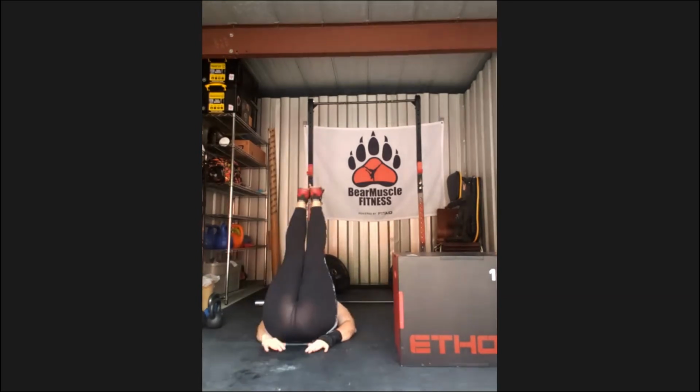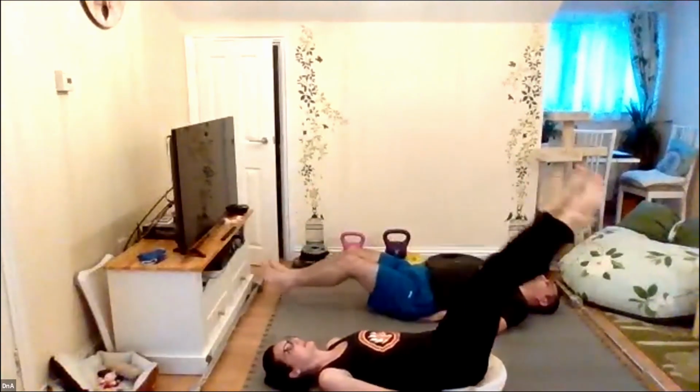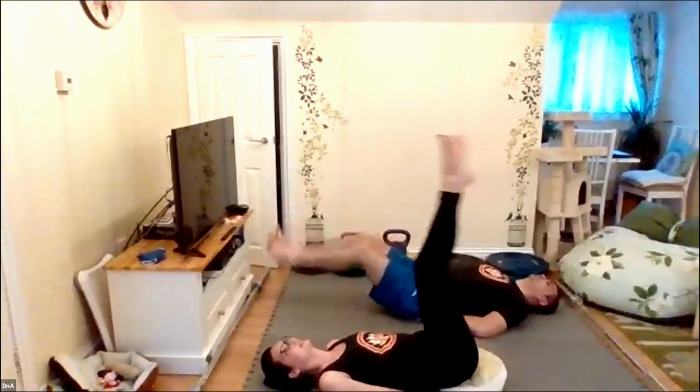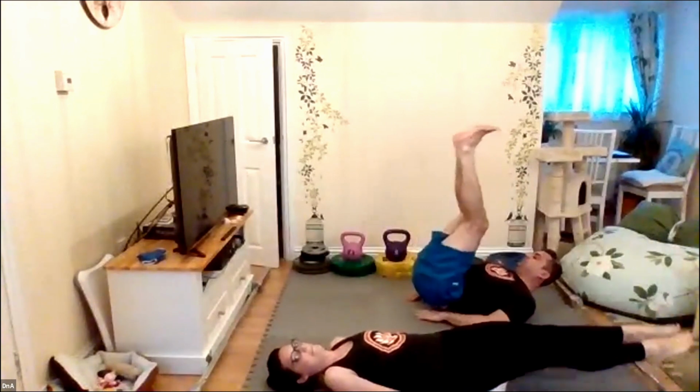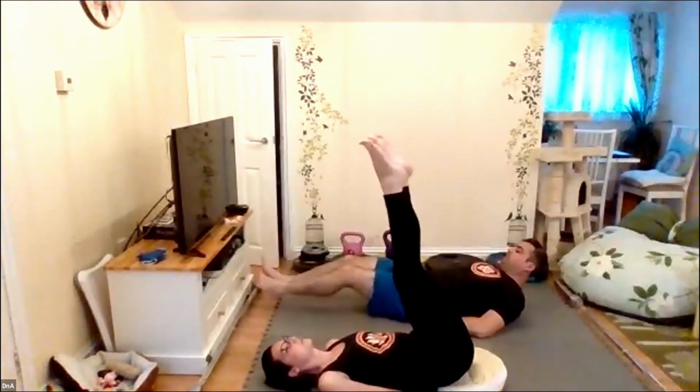Let's do this. And we are doing these leg raises. And then we are pointing those toes and getting those legs nice and high to about 90 degrees here. And we are starting this activation phase. Can't thank you enough for doing the full warm-up, including the activation phase. It helps us to perform our best and to avoid injury.